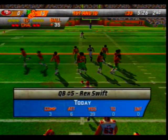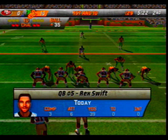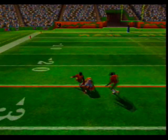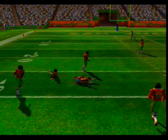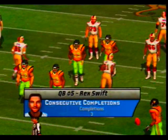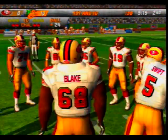Ball on the 35-yard line. The home team come out of the nickel pack. Washington is there for the tackle at the 24. Good throw there and a first down pickup. That ball could have been shot out of a gun with the velocity it had on it.